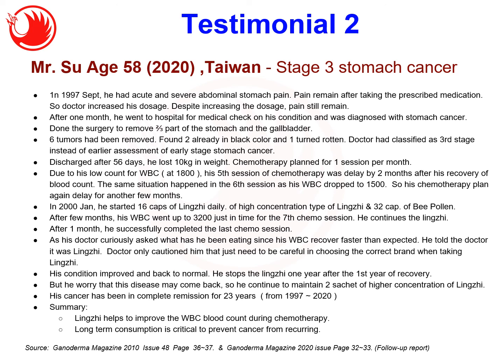They found 2 already in black color, and 1 tumor already rotten. So the doctor classified this as third stage, instead of the earlier assessment of early stage stomach cancer. He stayed in the hospital after the surgery. He was discharged after 56 days, and he lost 10 kilograms in weight.